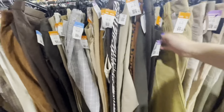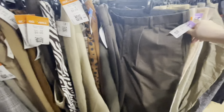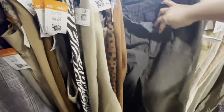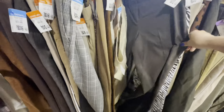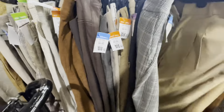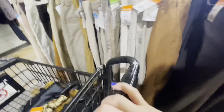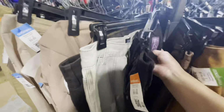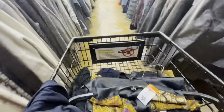So I decided to also check out the brown trousers. This is a bunch of trousers and pants as well, but I did go to the brown section just because I also wanted to do brown on brown. I think with a pop of orange or something, it would look amazing. Unfortunately, I didn't find anything that was my size or the perfect brown. These were kind of cute, but a size 12, no. So time for us to move on.